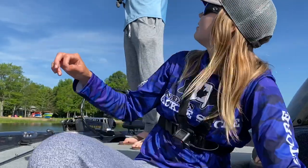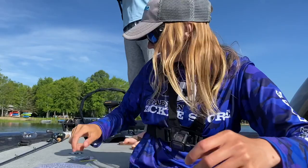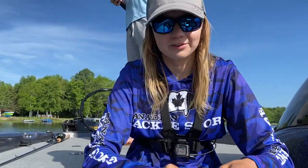I think this one? Yeah. This one? Yeah. It's a weird color. Aaron likes his weird colors, and he always outfishes me on his out of the ordinary colors, I guess.